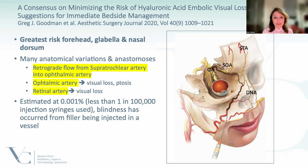So here, for instance, there could be a retrograde flow from the supratrochlear artery into the ophthalmic artery, and it can lead to vision loss and ptosis, and there may also be some entry into the retinal artery, and then there is, of course, vision loss. Now, this vision loss is actually very rare, because it happens in just 1 in 100,000 injection syringes. But of course, because it's so severe, this is really something that we would like to prevent.